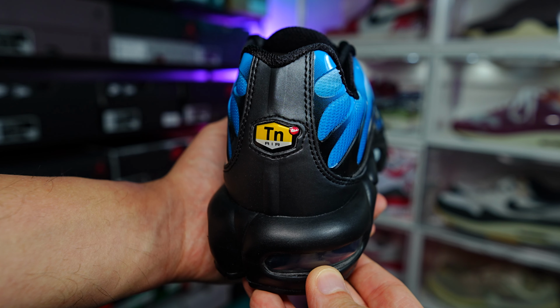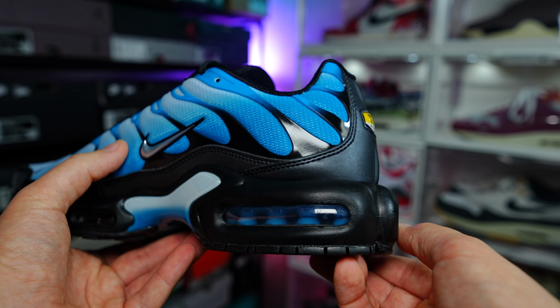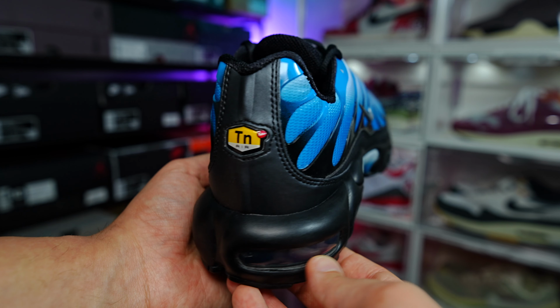Now honestly, one of the best logos Nike has ever done, if not the best. Other than the official Nike swoosh of course, the TN Air branding is so iconic. The hit of yellow, white and red, you just can't go wrong. And I just love how the Air Max Plus looks from the back.